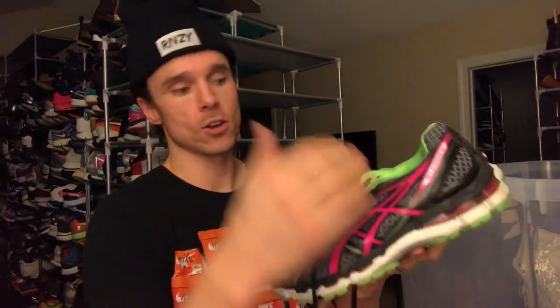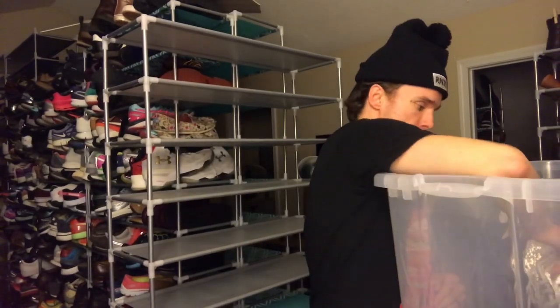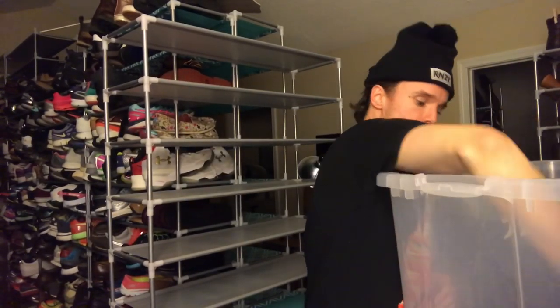There's Gel Kayanos. There's all different kinds of styles of Asics. But it's our experience that not only can you find them in a lot of places in good condition, but the sell-through rate is very, very good. Keep an eye out for the Asics brand. All right, 2 pairs left. We'll show you these first.